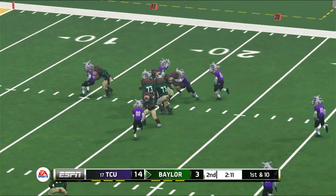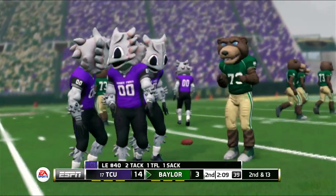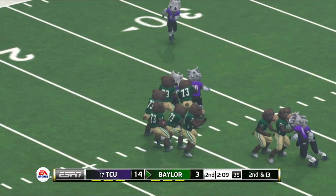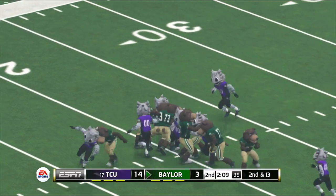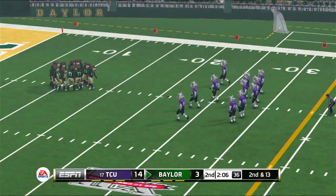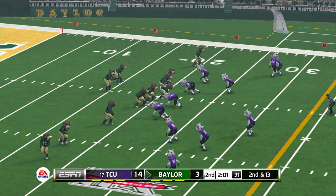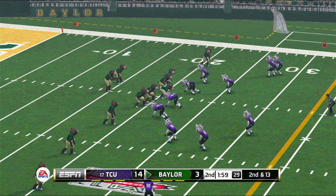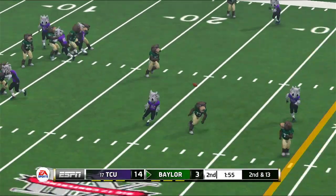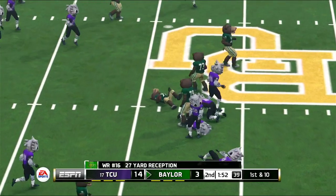Scrambling around. Defense looking for another sack here on this second and 13 situation. Watch 36. 36 to Mike. You don't want none, baby. You don't want none. Caught open field. And he tackles him hard at the 48-yard line.